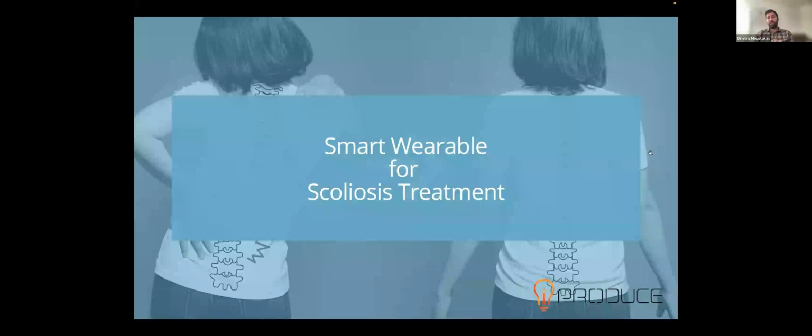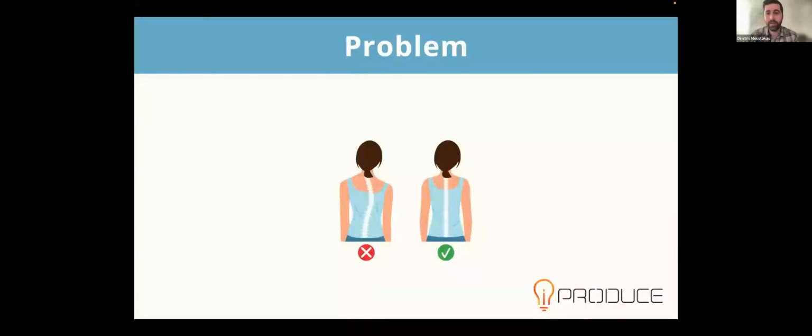Our main product with AidPlex is the smart wearable device for scoliosis treatment. The problem is that a lot of children have scoliosis. It's a very tough age for them. In order to be treated, you have to wear this back brace. You have to wear it for at least 18 hours per day for 2 or 3 years. And if you don't do that properly, there's a high chance of having a spinal surgery that's very risky for your health, and it's very costly for your family.